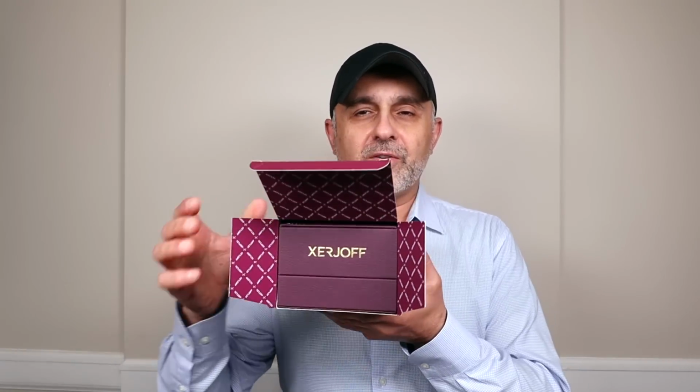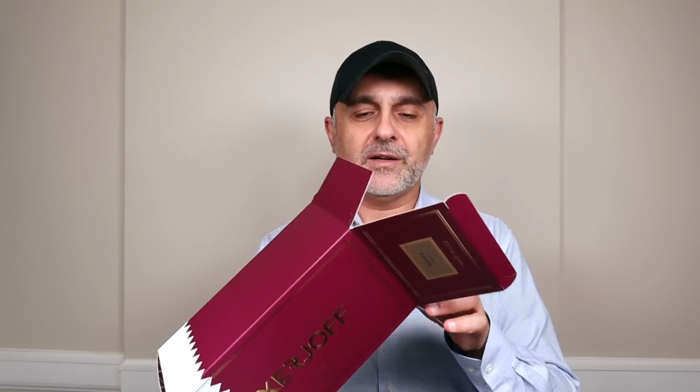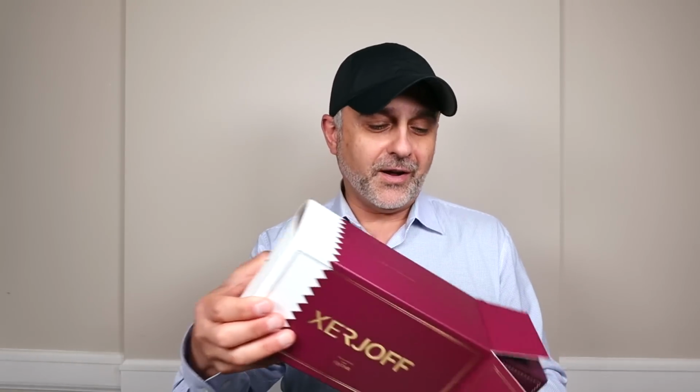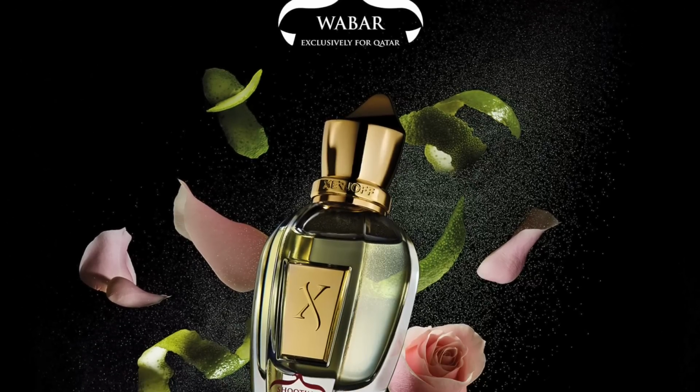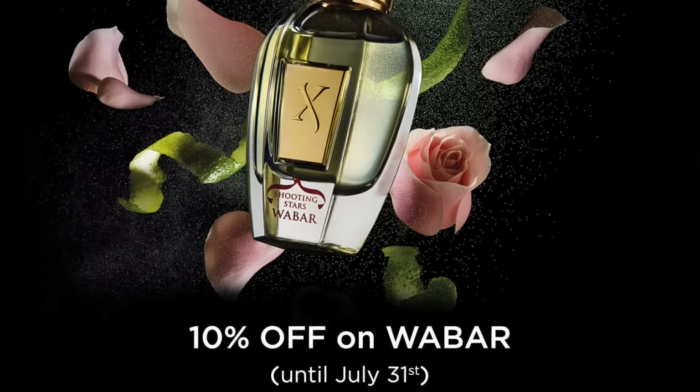So the box is in here, the case or the coffret box, but the presentation is top-notch. All the design work and everything, and the purplish magenta coloring of the box. And then of course the actual coffret box is purple as well, and it comes in like this. But before I move forward, this is a 2013 launch. The perfumer is Maurice. It's 197 euros, but 10% off, so it's about 170 euros. And again, it's a Qatari exclusive.